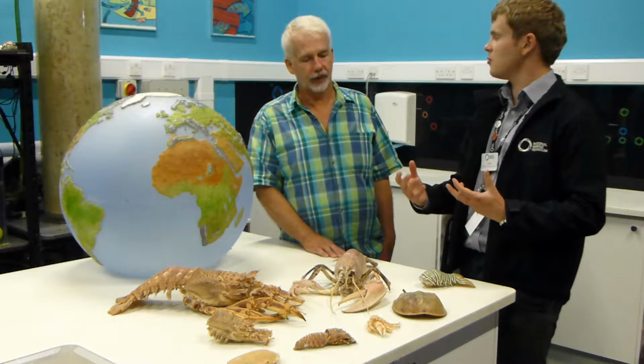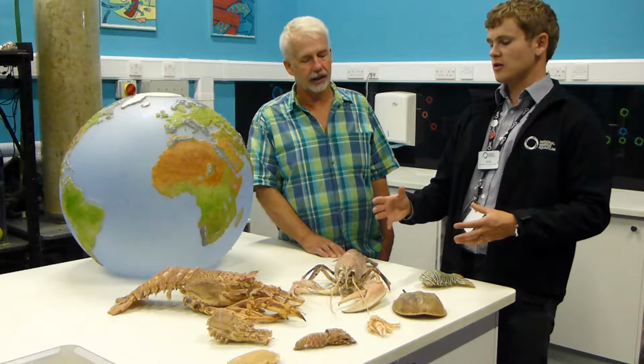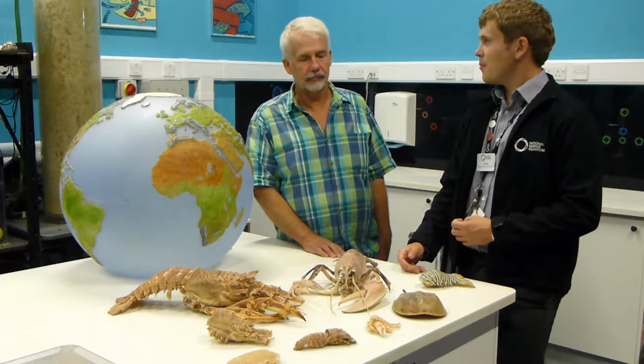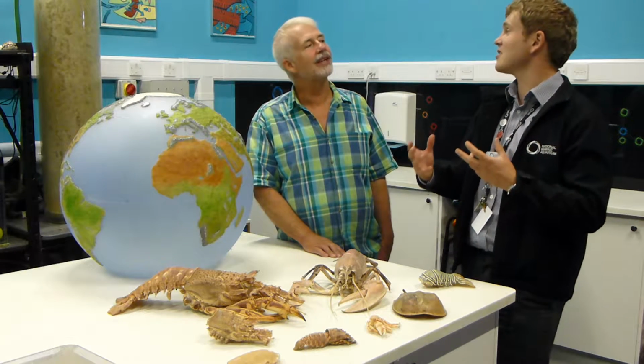So humans, mammals, and lots of other animals around the world all have their skeletons inside of their body. But crustaceans actually have it on the outside, an exoskeleton. This is fantastic armour, protection for them, but there is a slight problem. When they're growing up, they're inside that skeleton, getting bigger and bigger, and eventually they're getting squashed. There isn't enough room for them.